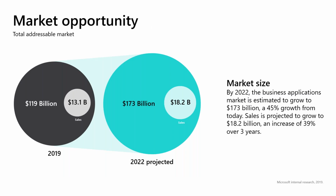And if we look at the market size all up, the opportunities are large. This year, the global IT market is projected at roughly $119 billion. Now, of course, this is a global figure, but you need to consider that Australia is a country with high cloud adoption and ambitious digital transformation agendas within all business segments. Over the next 3 years, we project this to grow to $173 billion. And for the sales scenario specifically, we're projecting growth from 13 billion to 18 billion over the same period, representing a 39% increase.